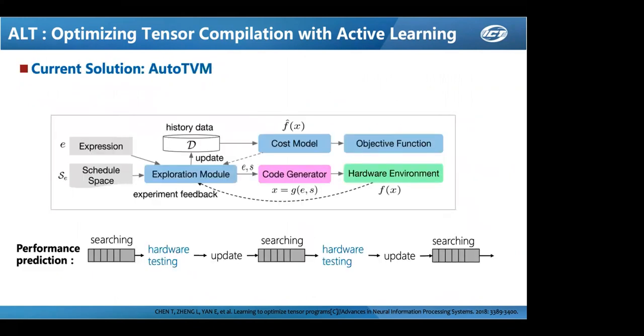Current mainstream solution is AutoTVM. AutoTVM proposes a machine learning tuning method, which leverages the cost model to represent the performance of the configurations. The exploration module is used to find a group of configurations with best predicted performance. Then these configurations will be sent to the computing backend for hardware testing, obtaining their real performance. These configurations with real performance are then used to update the cost model. After a certain number of iterations, we choose the best performance from all hardware testings. Its corresponding configuration is also the final compiling result.